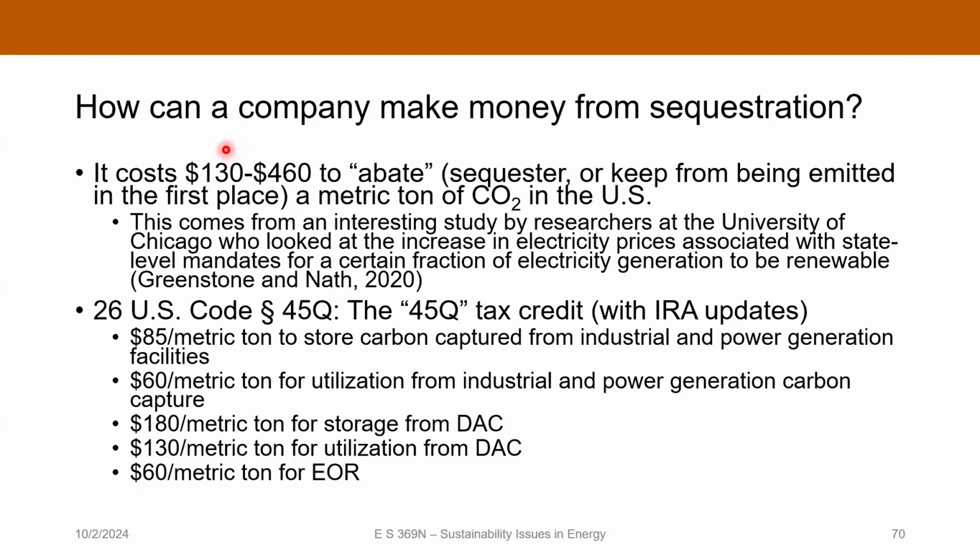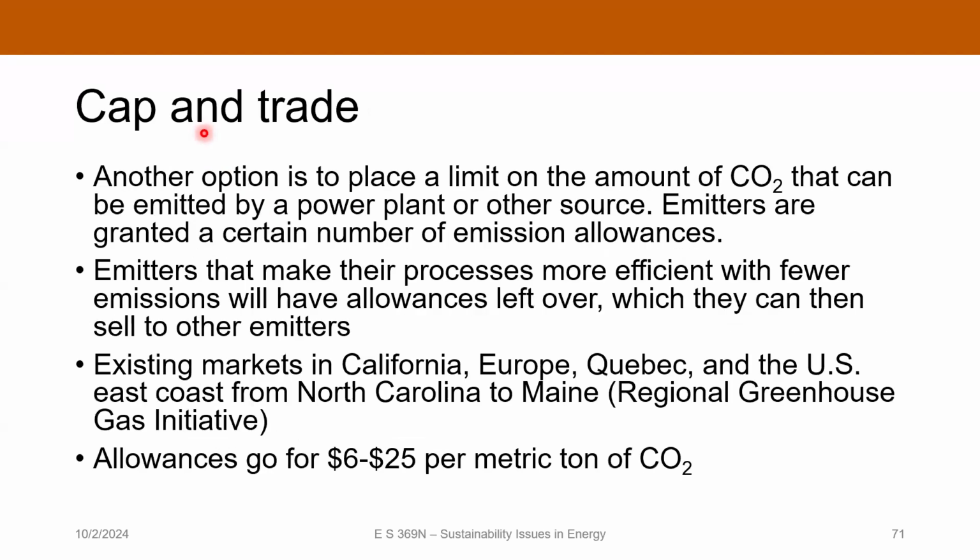If you couple that with what some of these companies like Heirloom are doing, which is they're selling carbon credits to large carbon emitting industries, then that could become a business model. So I think we'll see how that plays out in the future. It's still early days in terms of this.